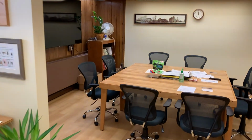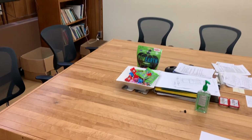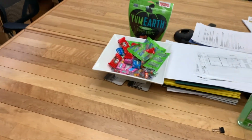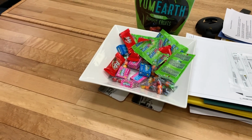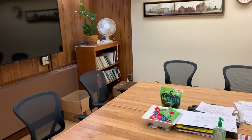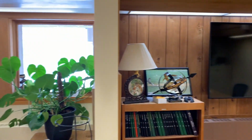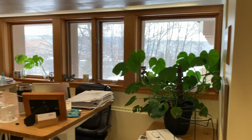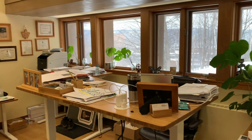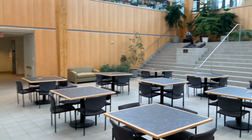And then this is my office, this is the Dean's office, and this is where I meet with students. I'm always happy to meet with students. My door is wide open, and there's always candy in the candy bowl on the table in my office. Students are welcome to stop by at any time, let me know how things are going in classes, share any concerns they may have with me, or ask me questions about opportunities that they may be interested in pursuing.